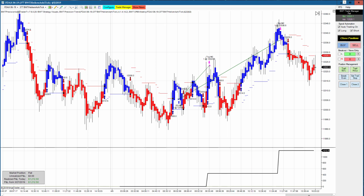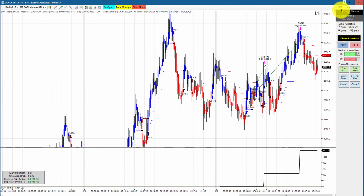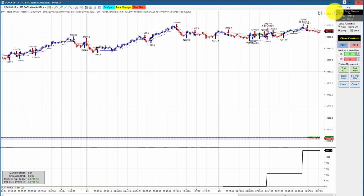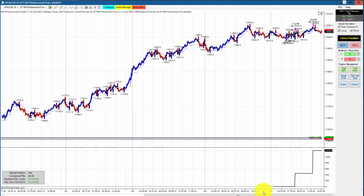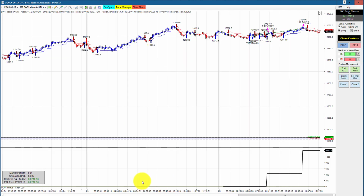So really nice trade. Now, if I show the weekly indicator, I have to resize the chart here, and you can see it was a really strong week for the DAX, and this filter worked really well. It only went long the whole week, and so consequently this chart was positive almost every day this week. If you look back on our videos, you'll see this chart nearly every single day.